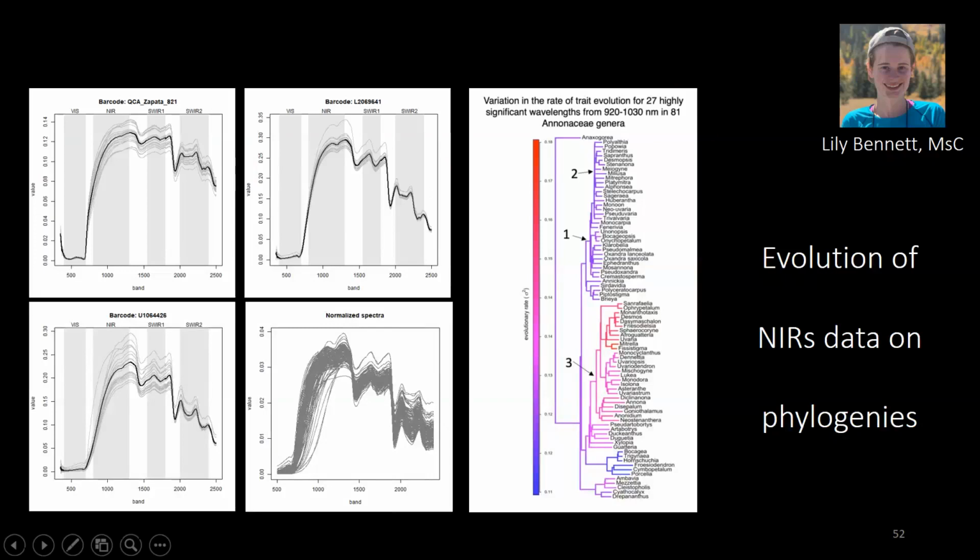The first analysis of this NIRS data on Ananaceae was done by a master's student here in Montpellier, an American student called Lily Bennett, and she did a wonderful job at trying to untangle all these spectra and to plot them on phylogenies. And this was done for the first time in our lab, and it gave these really interesting results that I won't have too much time to discuss here at this point.